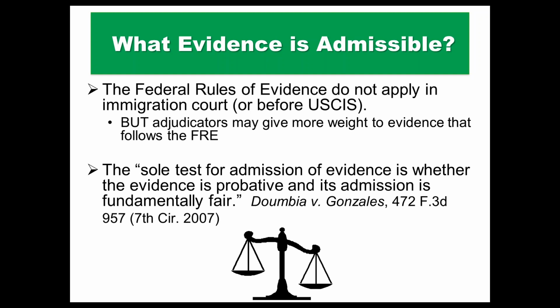And because everything is going to get in, this is why it's so critical to be very creative when thinking about what evidence you can gather to submit in the case to support the claim that might not fly in another court setting, but will be admitted in immigration court.